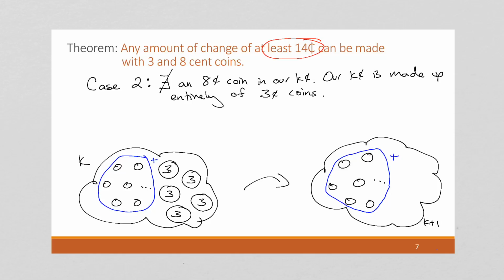Well, how can we get 16 cents? We can do that with 2 8-cent coins. Right? So we know there's at least five 3-cent coins because k has to be greater than or equal to 14. Just because we can't make 14 cents with 3-cent coins alone doesn't mean we can't make it with 3 and 8-cent coins. And in fact, we showed that in our inductive hypothesis.